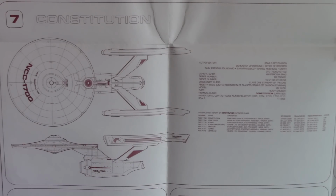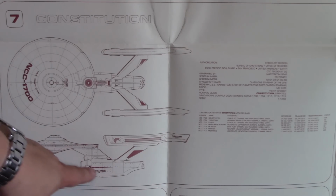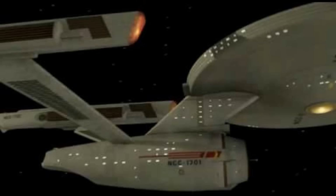Alright guys, so here's the Constitution class Refit. As you can see, the nacelle struts are different, as are the warp nacelles. It even has the Phase 2 registry along the secondary hull there, which the Phase 2 Enterprise was going to have for the series Phase 2. However, that got changed when it got refitted.